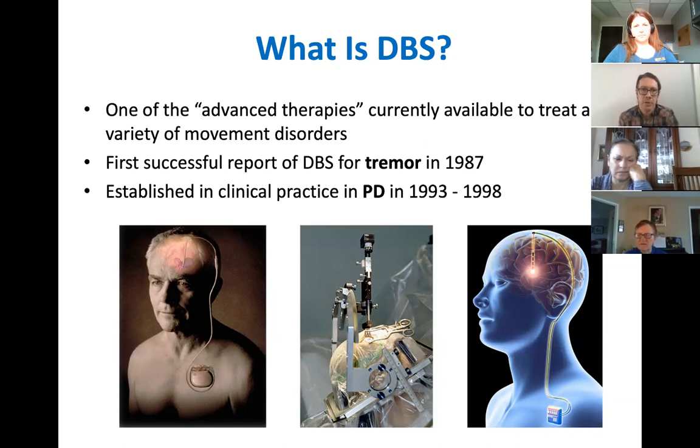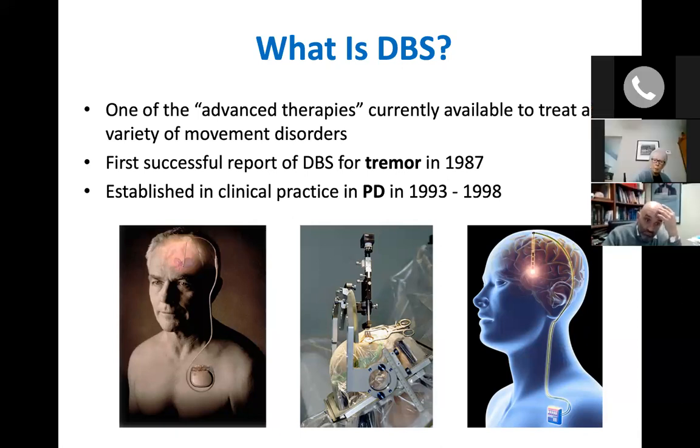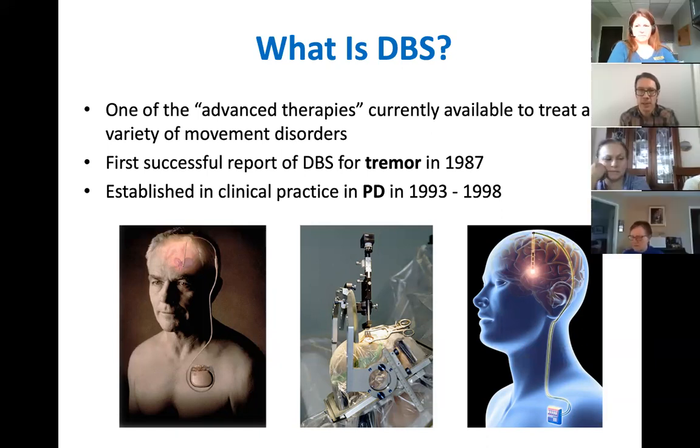It is a procedure that has been introduced for quite some time now. It was initially used to treat tremor back in the previous century, basically in 1987. And it started to be clinically used in Parkinson's disease in the 90s. Most of the 90s were the pioneers in this process who started using brain stimulation. And the Toronto Western team at that time, led by Dr. Andrea Lozano and Anthony Lang, were among the pioneers in the world, among the first few people to use this therapy.